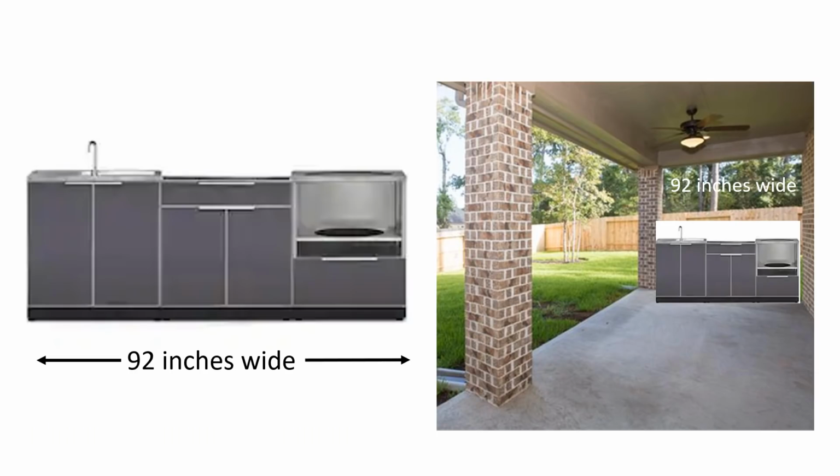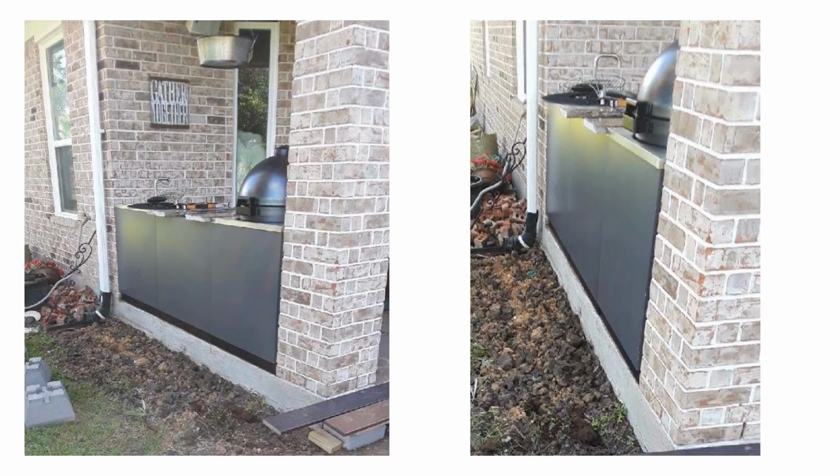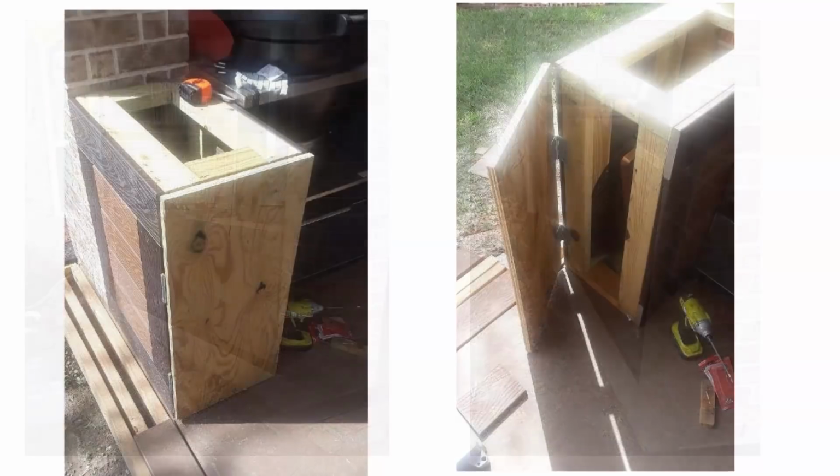Then I found these prefab cabinets at Lowe's. In addition to being exactly 92 inches wide, which would fit exactly into the space, they were also 25% off. And then my son and I, air quotes, installed them by simply sliding them into place. And here you can see the back view and how they were a perfect fit.